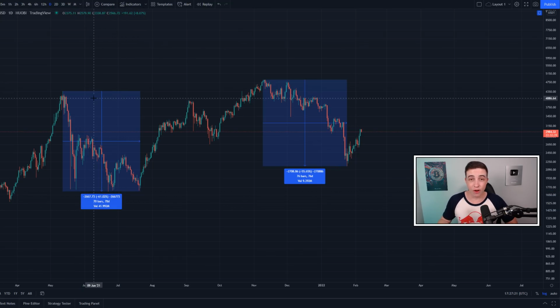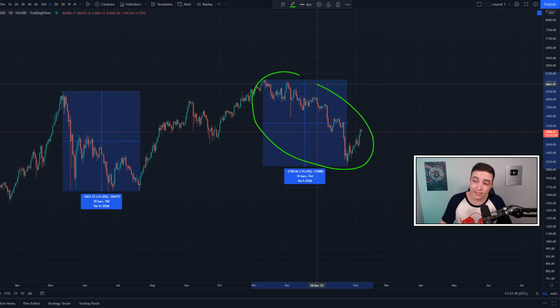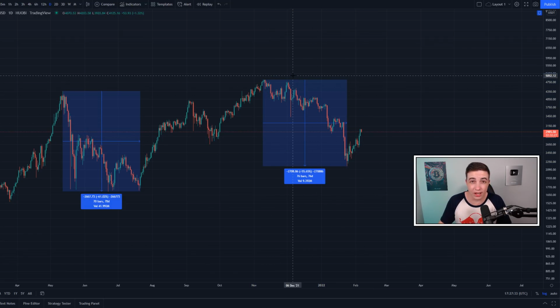So at least as of right now, the bearish price action that we saw in the middle of last year and the bearish price action that we've been playing out over the past 2 to 3 months has been very similar in size. And the reason why I'm showing this is because a lot of new investors jumped in at the all-time highs for Ethereum. So this is really the first downturn that a lot of new investors have experienced.